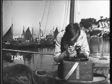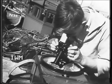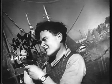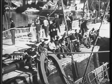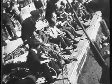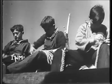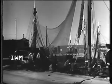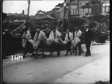Most of the training is carried on out of doors, where advanced students learn to use the instruments of practical navigation. Others try their apprentice hand at knots. Now onto a boat to practice handling nets. As in all things, there's a right way and a wrong way to put a net over the side.